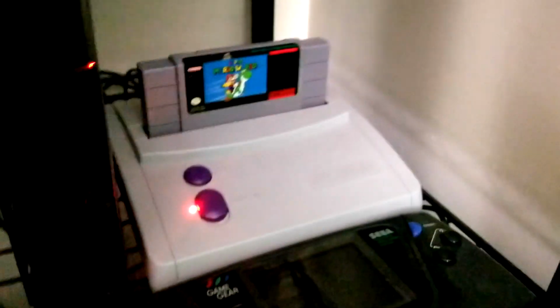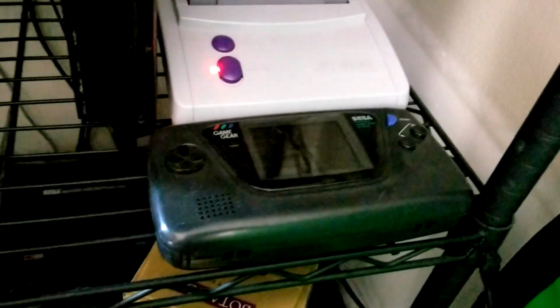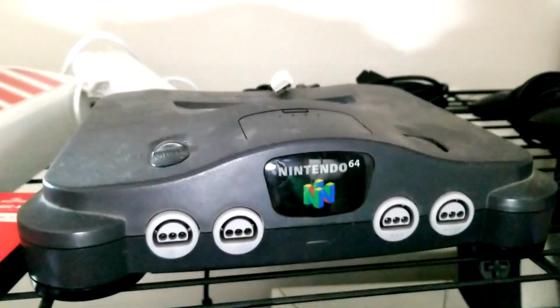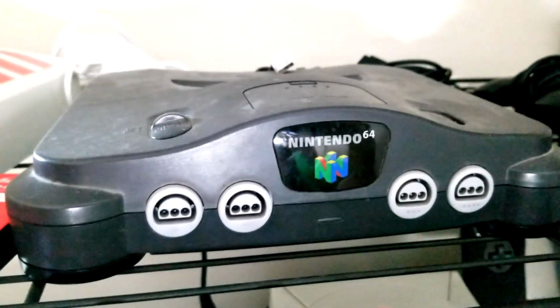But there's the Super Nintendo Mini. This is the model that has the best video output there is. And of course right here, sitting here, is a little modest little Game Gear. It works. And ready to be played up here is my Nintendo 64. It is not currently RGB modded, but I'm starting to wonder if I'm going to. Got a bunch of different controllers just sitting up there.